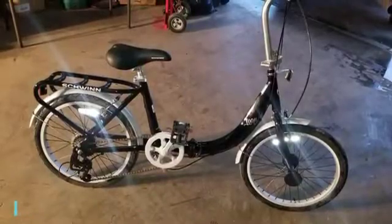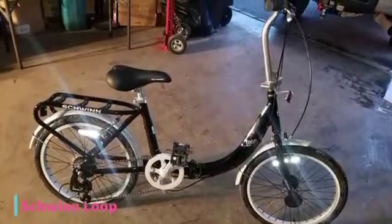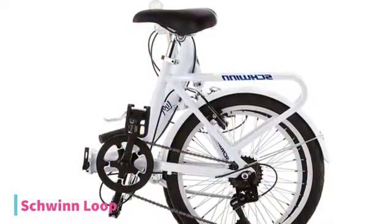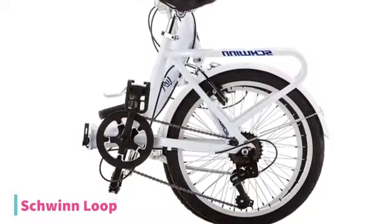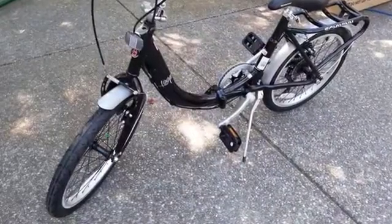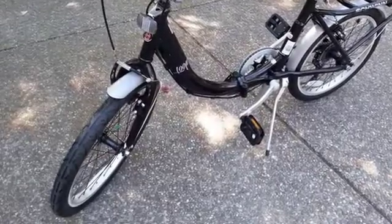At number 4, we have the Schwinn Loop adult folding bike. Currently priced at $232, it has a super low standover aluminum frame that allows for easy access, while the large fold-down rear basket allows for maximum storage. Also, it features full wrap fenders, a Springer seat, and swept-back handlebars for comfort. The broad upright handlebars adjust from 37 to 40 inches high.